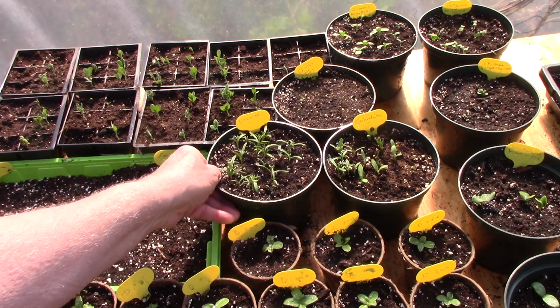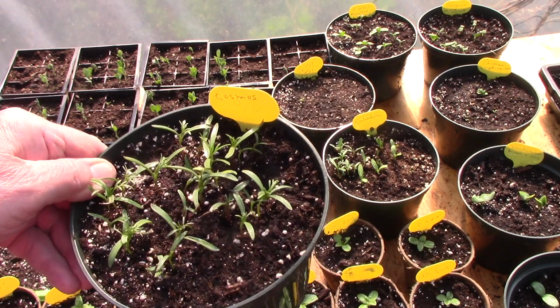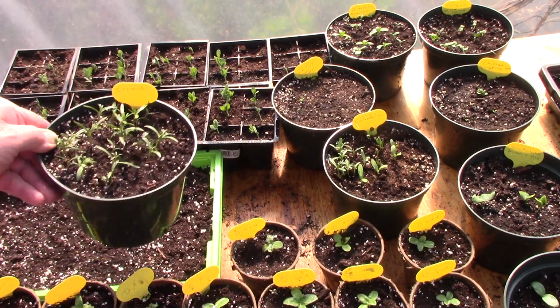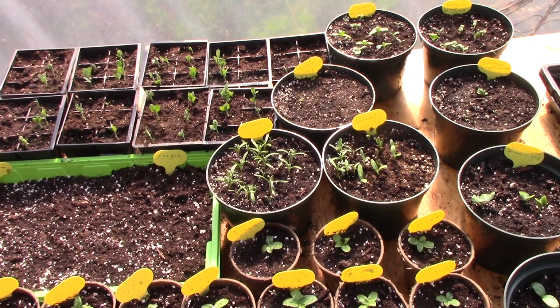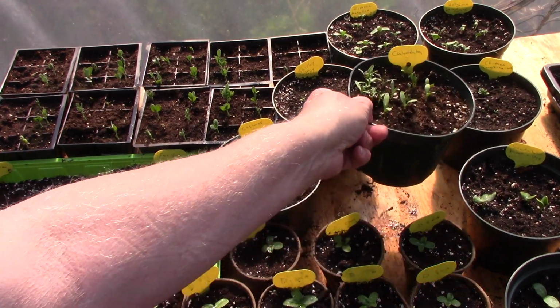This is Cosmos, and it is starting to grow its true leaves, so I'll be picking those out and putting them in individual pots soon, hopefully on a cooler day. I mentioned, I guess, that it's very hot. I didn't say how hot. This is the 12th of May here as I'm filming this, and it went to 26 degrees Celsius here this afternoon.